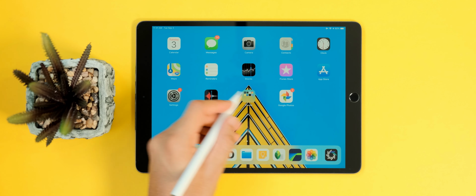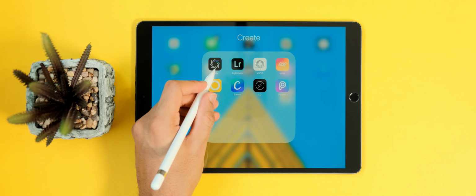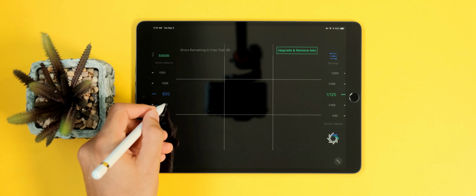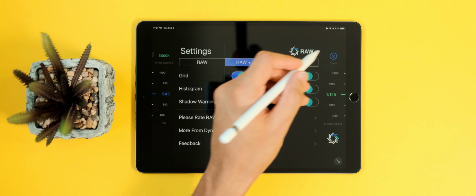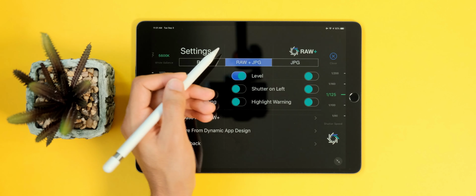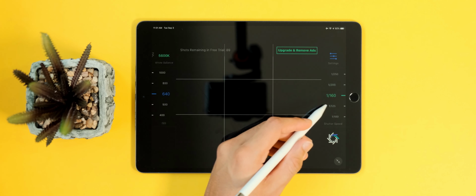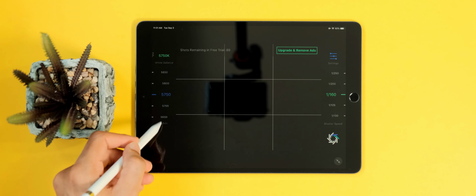Moving on to the main home screen, aside from some stock apps, I have a folder called Create, and RAW Plus is the first app in it. It's a manual camera app, but most importantly, it lets you take raw DNGs from your iPhone or iPad. I have never shot RAW on this iPad before, and honestly, I am blown away after using this. Every RAW picture is about 12 MB with plenty of highlight and shadow data to play around with.